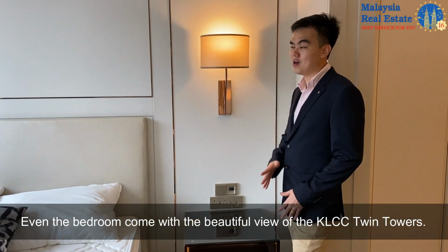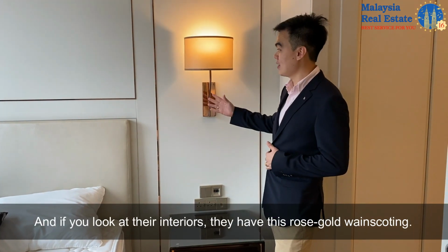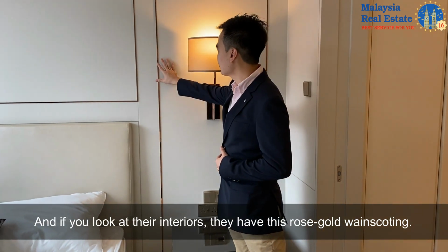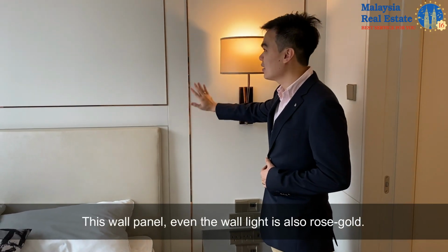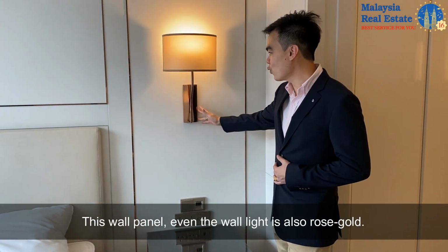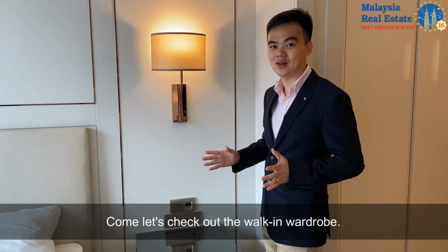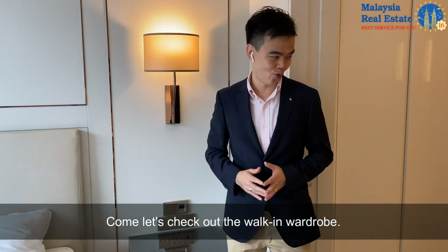Even the bedroom comes with a beautiful view of the KLCC Twin Towers. And you look at their interiors. They have this rose gold wainscoting, these wall panels, even the wall light is also rose gold. Everything is tailor-made, built in for this unit. Come, let's check out the walk-in wardrobe.